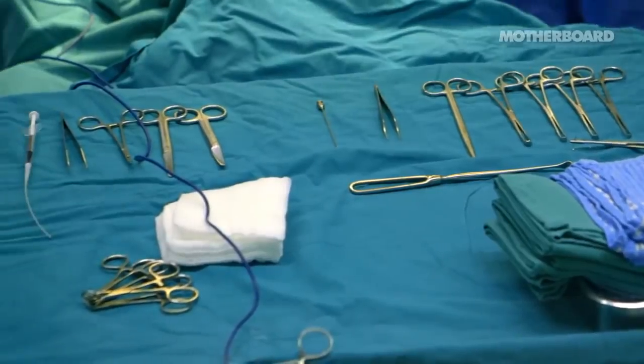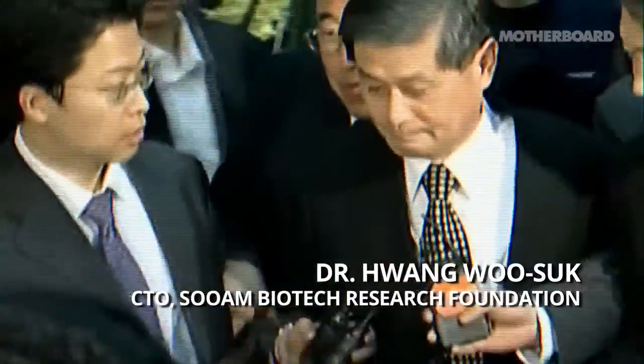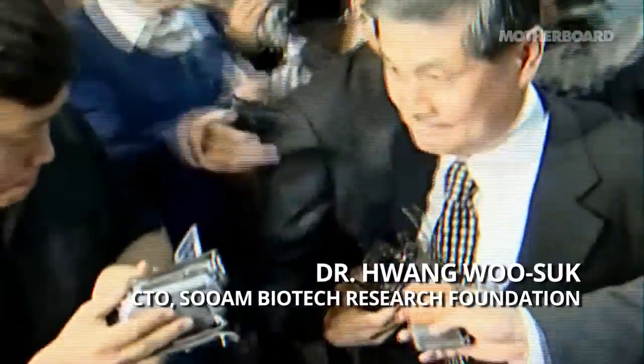The lab is ground zero for cloning and is led by Dr. Hwang Woo-suk, a South Korean scientist with an alleged shady past.